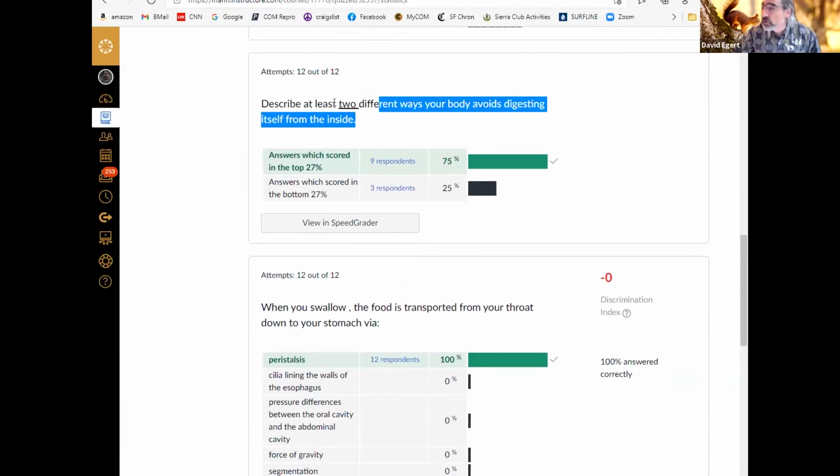Different ways that the body avoids digesting itself. Most people got that there's that mucus layer. Most people got pepsin, which starts out as pepsinogen. Remember that that is a specific example of a more general thing that happens. The enzymes from the pancreas also are created as proenzymes. Trypsin starts as trypsinogen, which activates in the high pH of the small intestine. So it's not just about pepsin, it's the enzymes in general from the digestive system that are created in this inactive form and only activate when they get into the specific environments of the lumens of the stomach or the intestine.